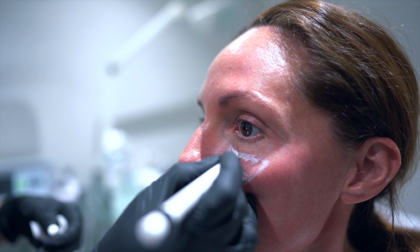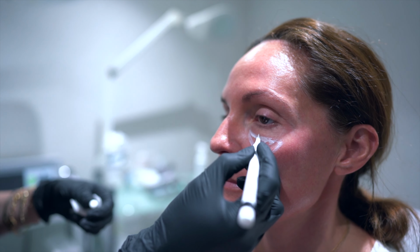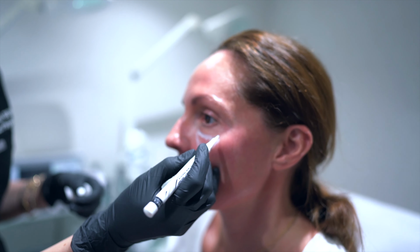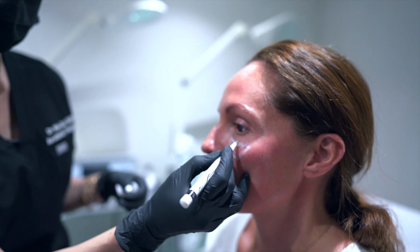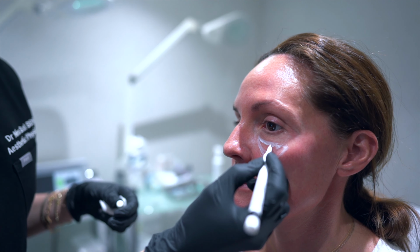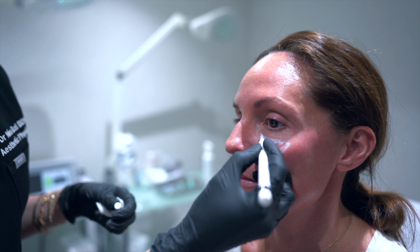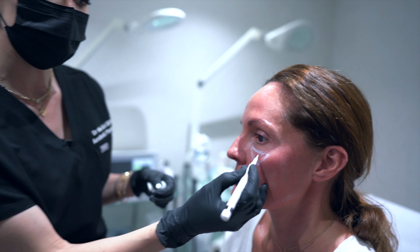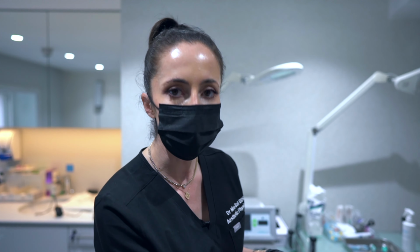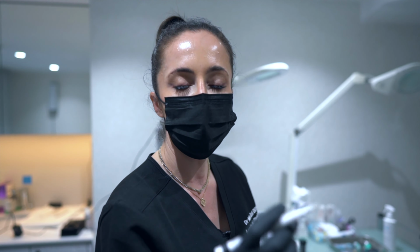Her trough is quite high and she has a little bit of puffiness here, which is so common. It means her lymphatic system is struggling to get rid of the fluids. Because of these two situations, a little bit of an eye bag and the trough being quite high, I have to be careful. I can't inject too high and not too much, otherwise I can actually give her more eye bags, or the hyaluronic acid can actually go into her eye globe.